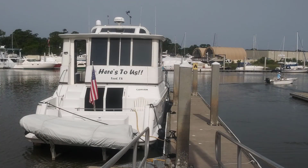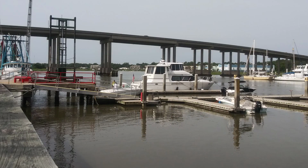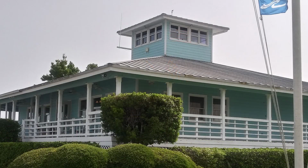So here we are in our slip at the dock. Now Steve came to help us tie up, and Dan was there as well, so we had a chance to meet them. We quickly got showers, we packed up, and we headed to the airport. Yeah, we called for a lift, and we were on our way to the airport within about 1.5 hours of tying up at the dock.